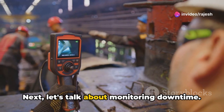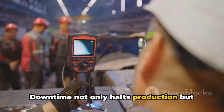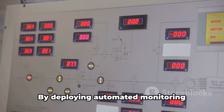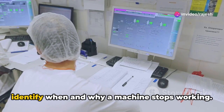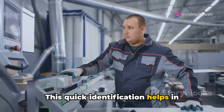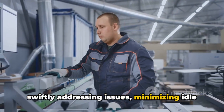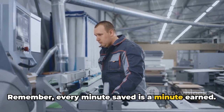Next, let's talk about monitoring downtime. Downtime not only halts production, but also devours profitability. By deploying automated monitoring systems, companies can immediately identify when and why a machine stops working. This quick identification helps in swiftly addressing issues, minimizing idle time, and increasing output. Remember, every minute saved is a minute earned.